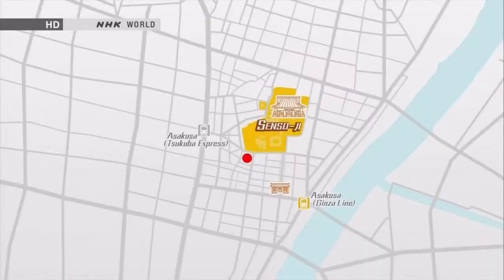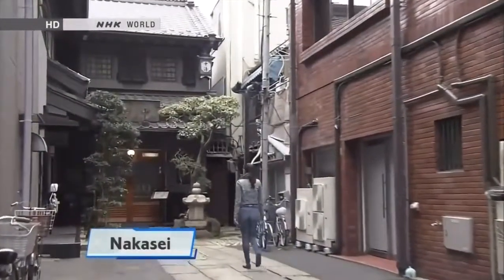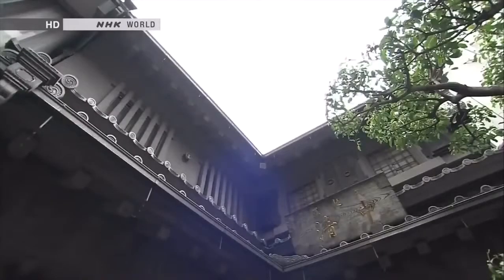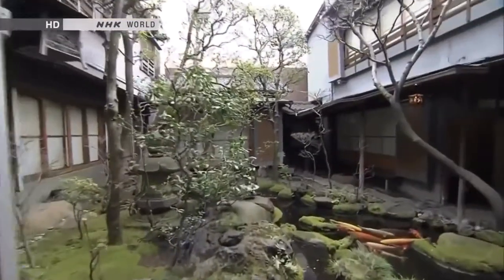Our final stop will be a tempura restaurant that's a 3-minute walk east of the Tsukuba Express Asakusa Station. At the end of an alley is a restaurant that dates back to 1870. The building looks much as it did a century ago. Inside is a garden and pond, a lovely view to enjoy as you eat.